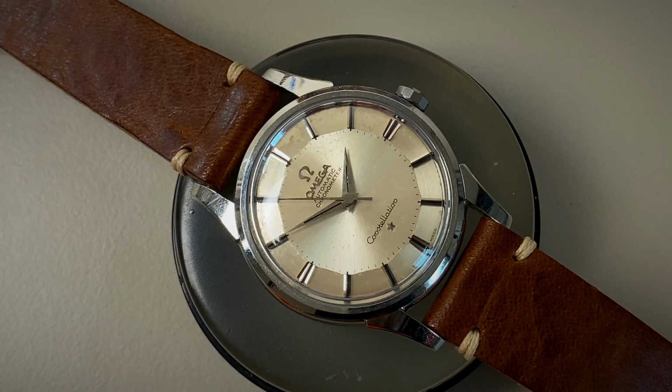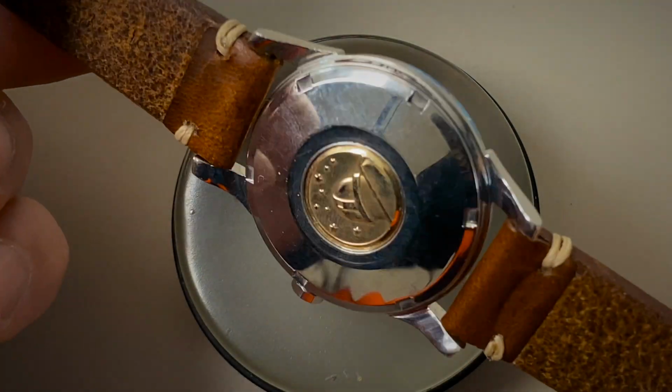I paid 700 euros for this watch. 700 euros for a chronometer Constellation Pie Pan is a really good price. This watch is an absolute beast. Seriously, you put it on your wrist and you feel like Wonder Woman with one of her supersonic bracelets on there.